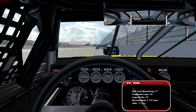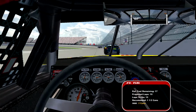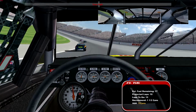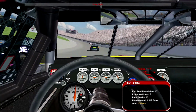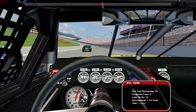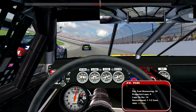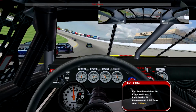Now this is where we need to start thinking about when to come down pit road. With 15 laps to go, essentially we can run 5 more laps or so to make it all the way. But we could short pit in just a few laps and really stretch it, or we can run 9 more laps and come down with only 5 laps to go, which isn't exactly ideal. The tires here are falling off a little bit.